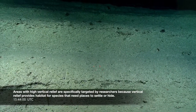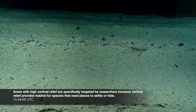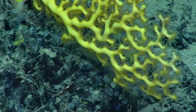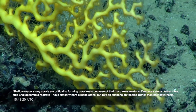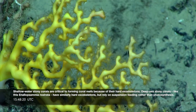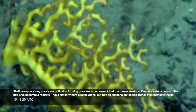Areas with high vertical relief are specifically targeted by researchers because vertical relief provides habitat for species that need places to settle or hide. Shallow water stony corals are critical to forming coral reefs because of their hard exoskeletons. Deep-sea stony corals, like this Analepsamia rostrata, have similarly hard exoskeletons but rely on suspension feeding rather than photosynthesis.